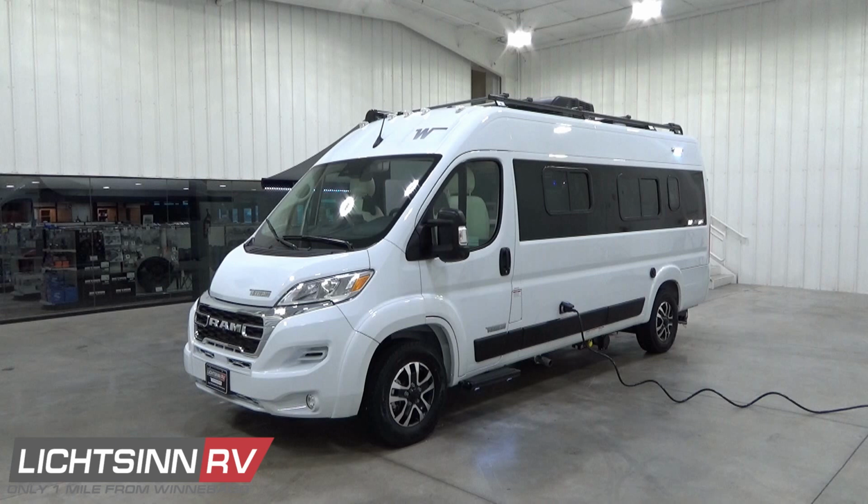Be the first to break in that new RAM ProMaster powertrain, sleep that first night in your twin bed, flex bed setup in the rear, and eat that first meal in your factory fresh Travato, available here at Lichtsinn RV.